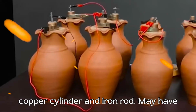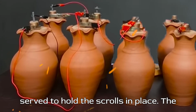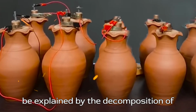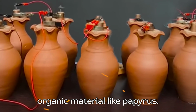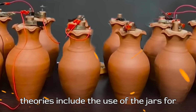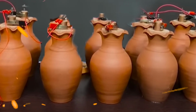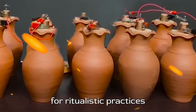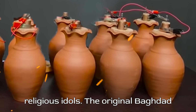The copper cylinder and iron rod may have served to hold the scrolls in place. The acidic residue found inside can be explained by the decomposition of organic material like papyrus. Other explanations. Other speculative theories include the use of the jars for some kind of electrotherapy, using acupuncture needles, or for ritualistic practices designed to shock people who touched religious idols.